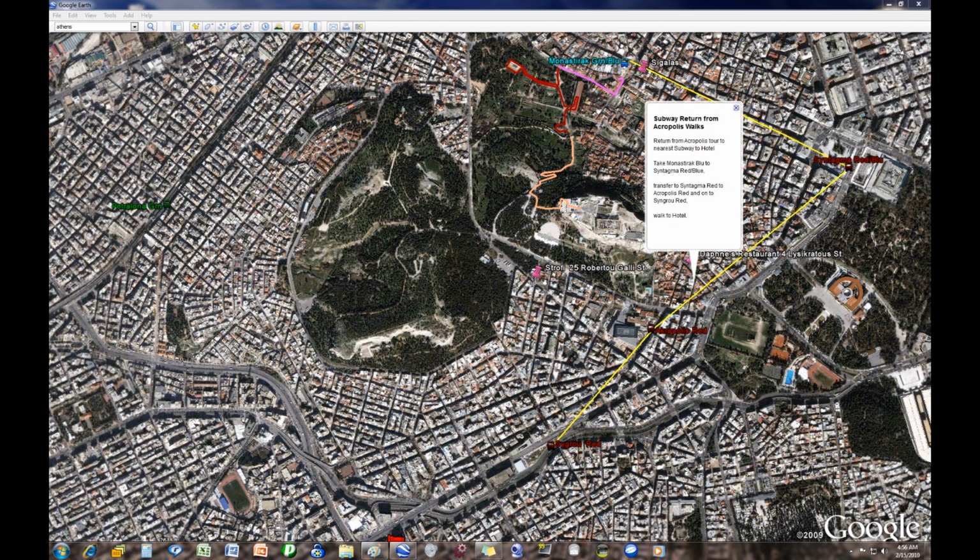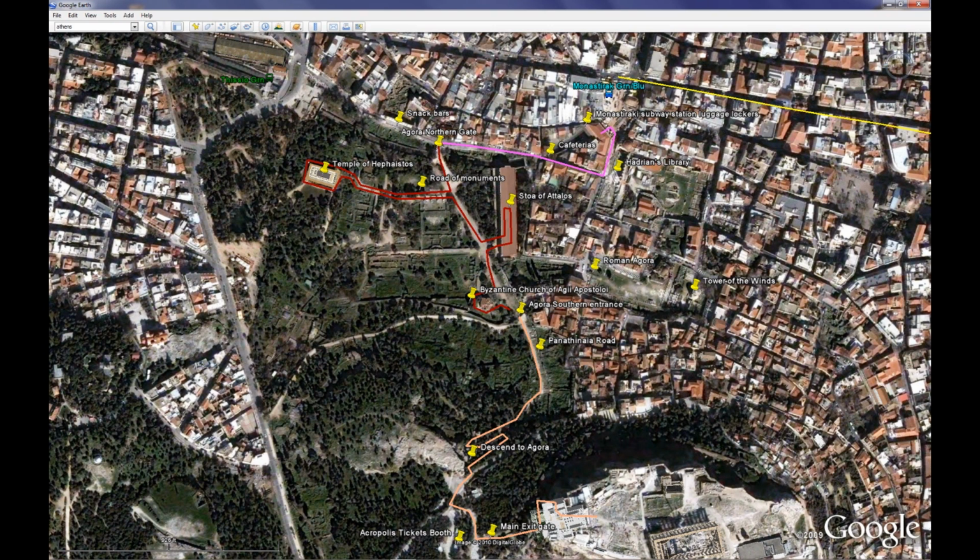The balloon shows detailed information on the return subway rides involving the transfer between lines. To this map, I've added some place-marked attractions, including the descent to the Agora.